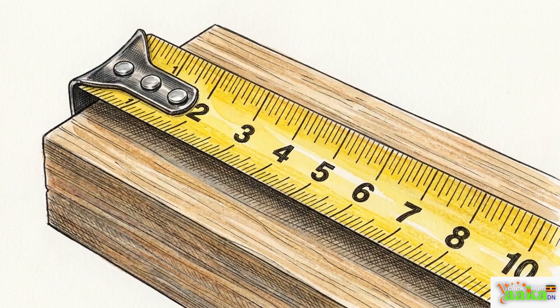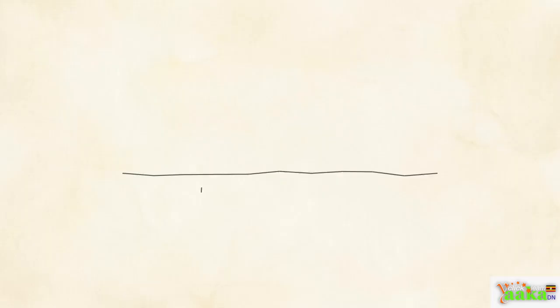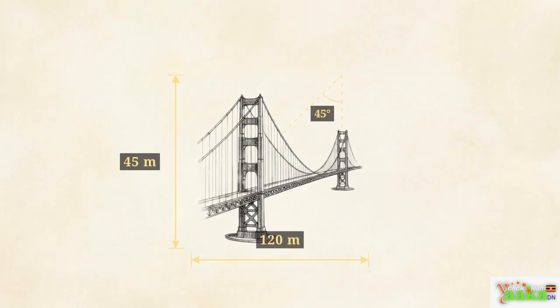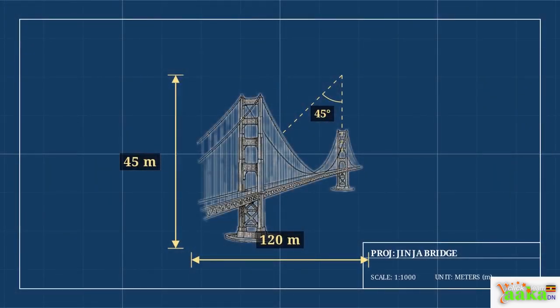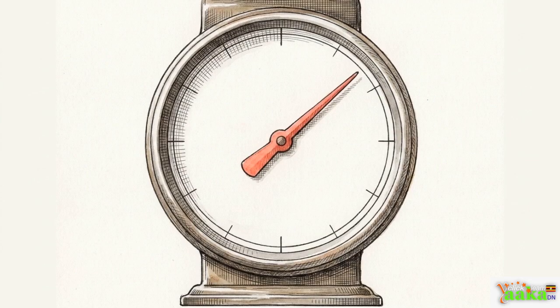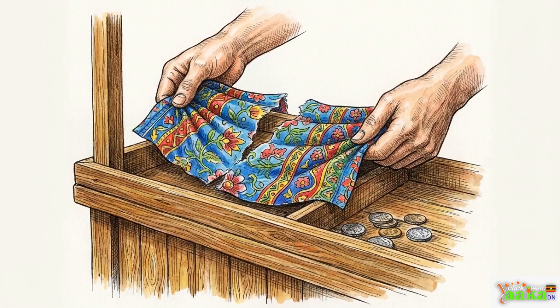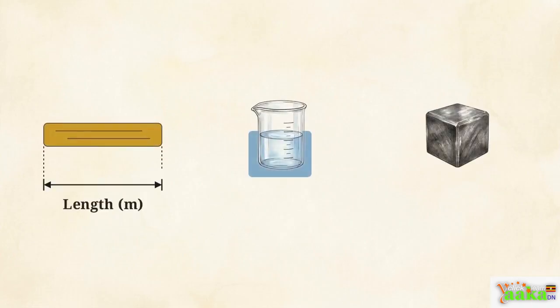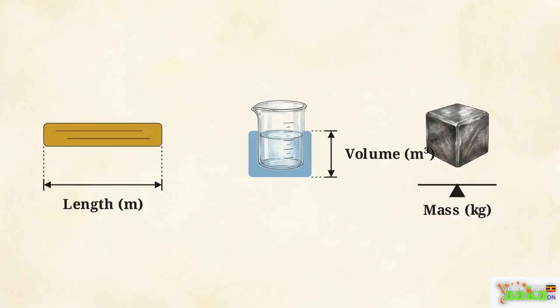That is why we rely on exact measurements. They give us a reliable, shared language that turns a chaotic world into something we can understand and build upon safely. Without a standard system to measure, trade falls apart and construction becomes dangerous. We need these numbers to understand how the physical world actually works.